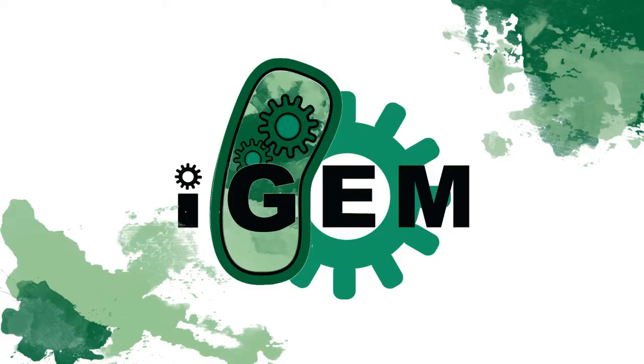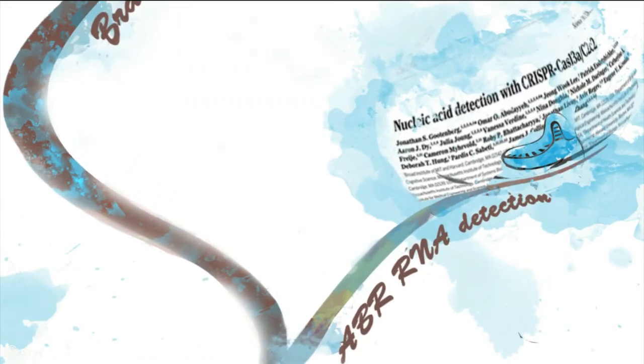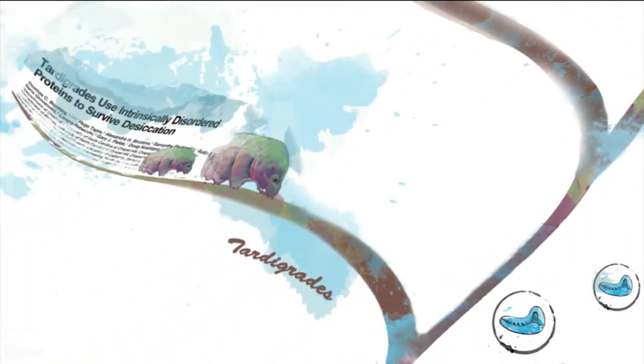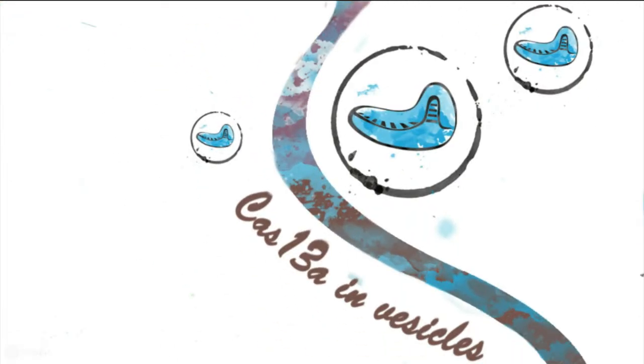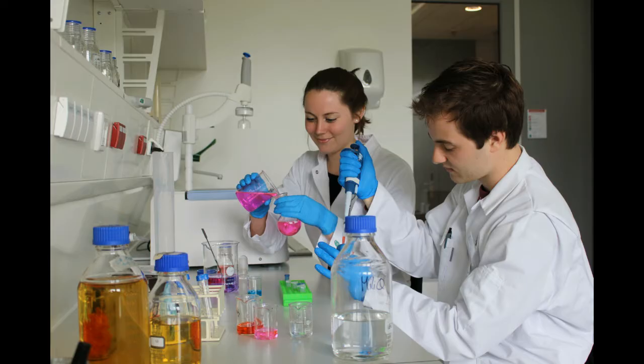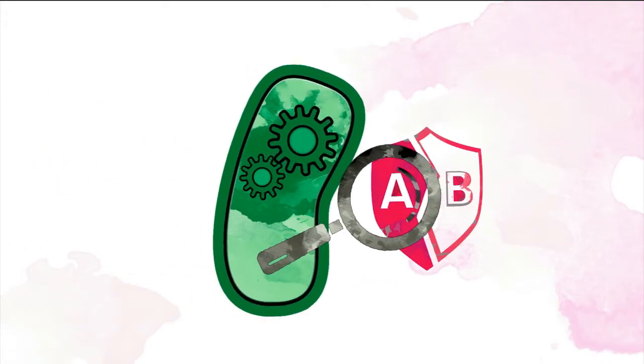Participating in iGEM made us get up to date on all the cutting-edge sensitive machineries in synthetic biology. We changed Cas9 to the recently discovered Cas13a. In addition, we found an interesting article about tardigrades, which are organisms that can survive in harsh environments such as extreme drought. This, in combination with elements of our old plan, like putting proteins into vesicles, was what we wanted to work with. As non-experts in the antibiotic resistance field, we did not know what the best application for our design could be and which antibiotic resistance to scope on.